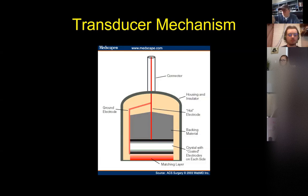And you know that by pushing down and putting firm pressure on the dog, you get closer to the organ that you're trying to see, so you can see a prettier picture in a higher frequency probe, and it also moves gas-filled bowel loops out of the way.